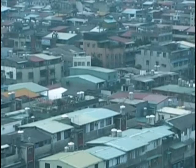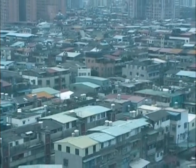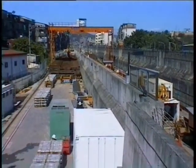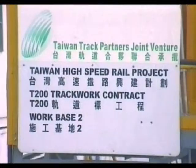In common with most Asian cities, Taipei is crowded and space is at a premium. To build the track work under the city and into the main station, a tiny plot of land near the one and only tunnel portal was made available to set up as a work base.